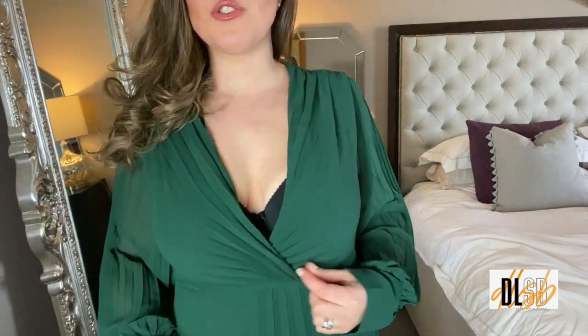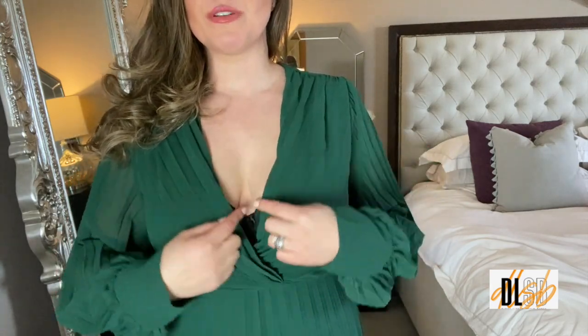I do like how it crosses over here at the bust though, especially when you've got a larger bust. I'll obviously have to pin that if I was going to keep it, but no, I think this is a no as well, but I do love the detailing in it.